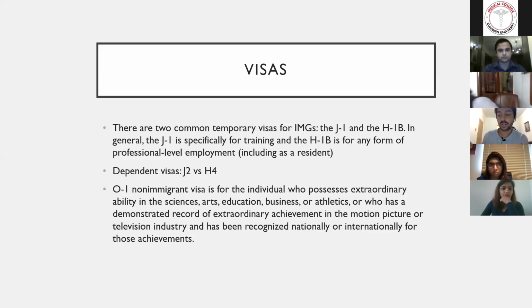So after 3 years, if you get a fellowship job, for instance, in cardiovascular disease, then there'll be 6 years, but you still have to go back for 3 years. Or you work in a visa waiver job. There's lots of information about that online.